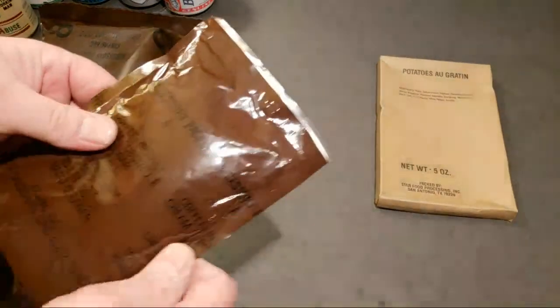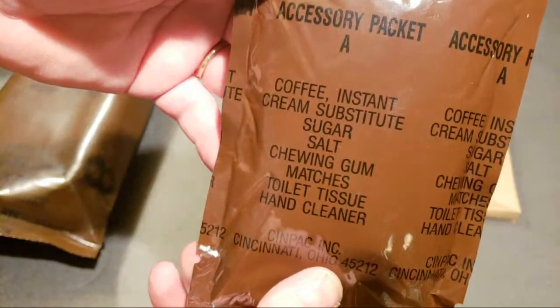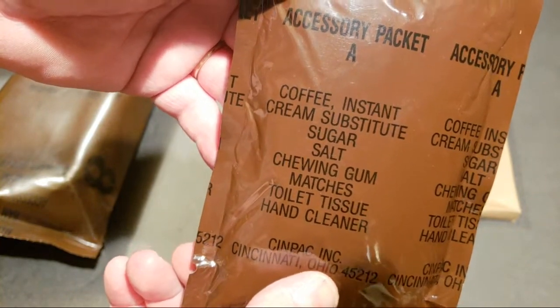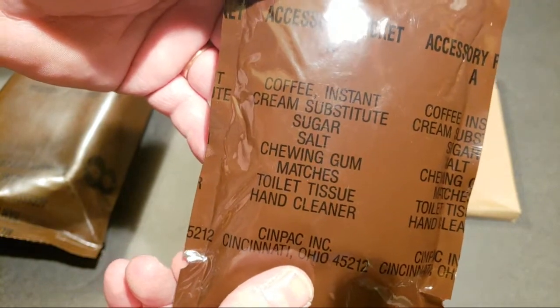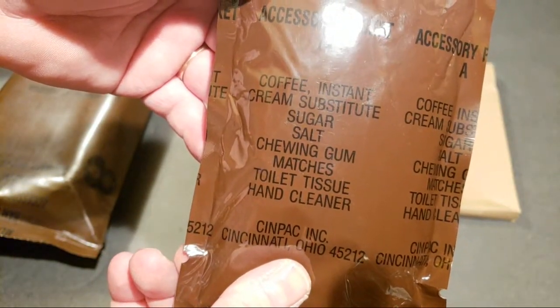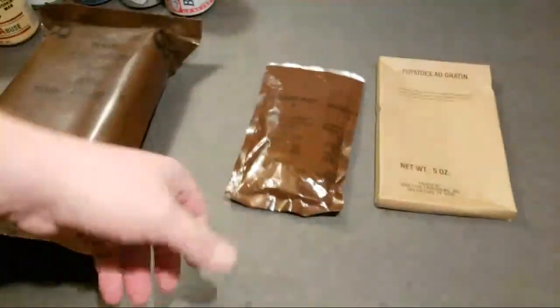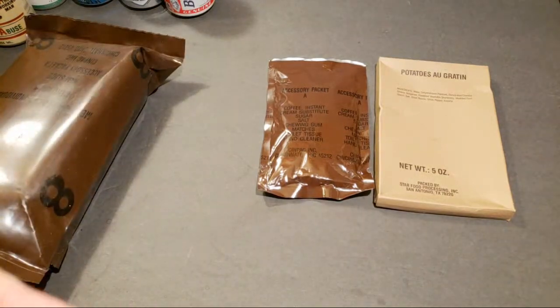What else do we have here? Oh, really nice looking accessory packet there. There's your list of ingredients. Coffee, instant, cream substitute, sugar, salt, chewing gum, matches, toilet tissue, hand cleaner, made by Simpac, out of good old Cincinnati. Not far from me.